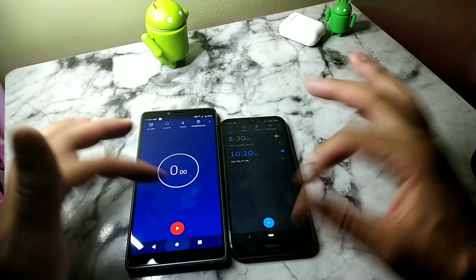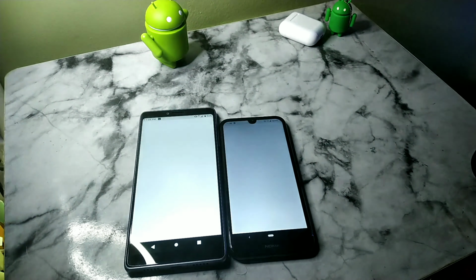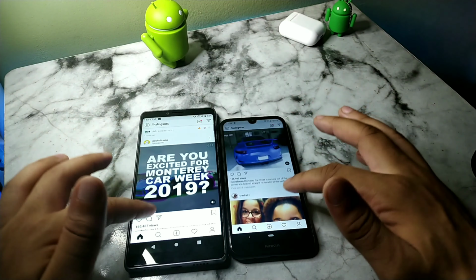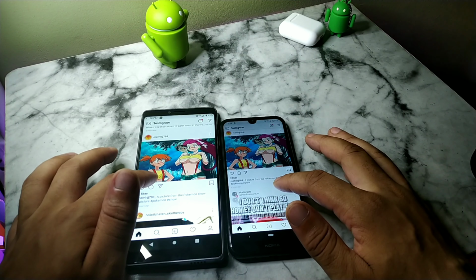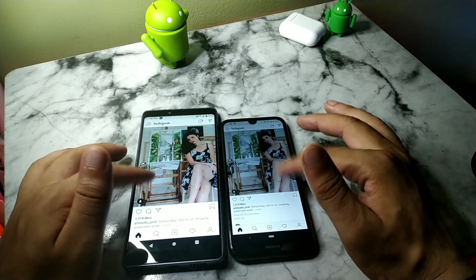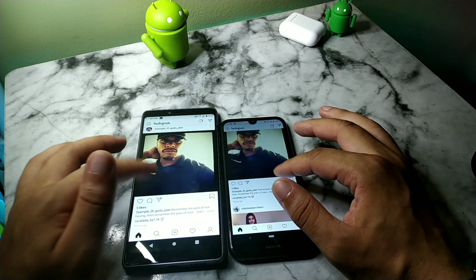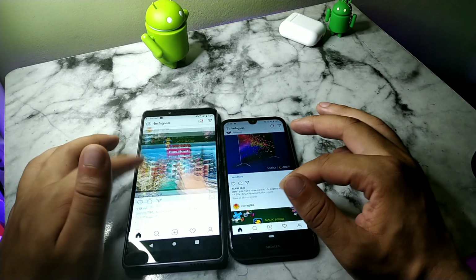So that's definitely pretty cool that both of these devices do rock dual cameras, and you're gonna be able to get that bokeh portrait effect. Both of these devices do actually impress me when it comes to the performance. When I did look at the color palette and the viewing angles, what I did notice is that the CoolPad Legacy has a brighter panel.